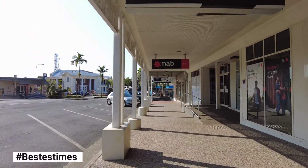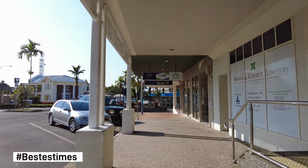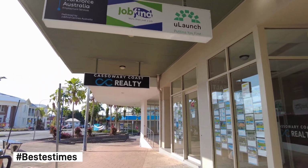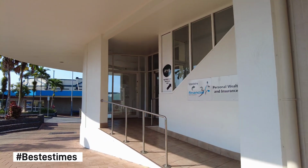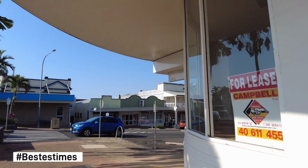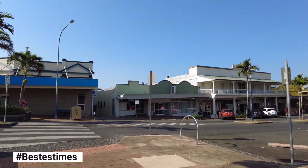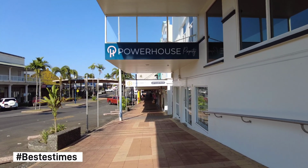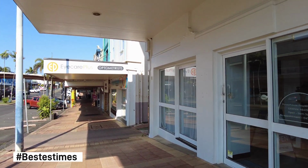National Bank. Job Find, new one. Castlereagh Coast Realty, been there a little while now. Where Nito was for a fair while there, and the National Bank. So we'll show a little bit through town and then we'll stop the video. Powerhouse Property, iCare Plus next to it. It's where Hello World, which used to be Harvey World Travel, used to be. iCare Plus.